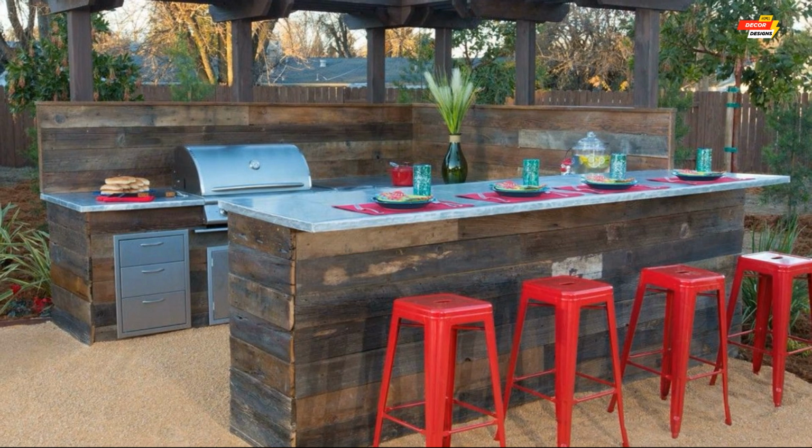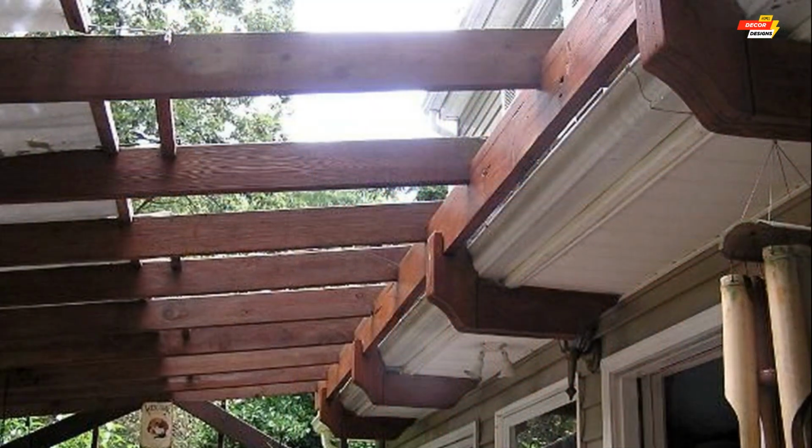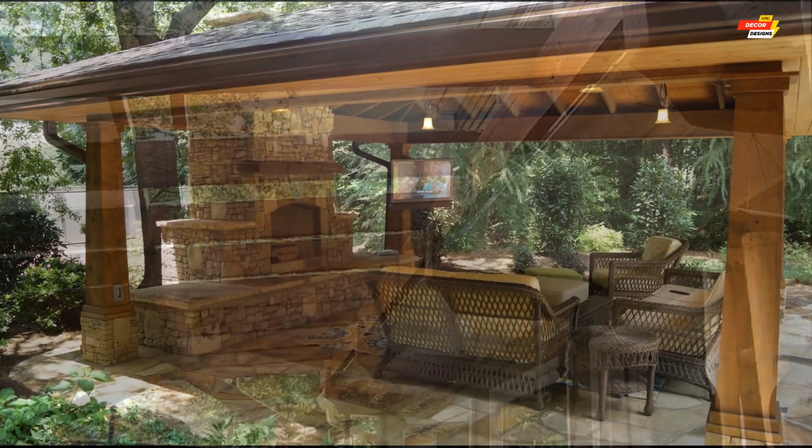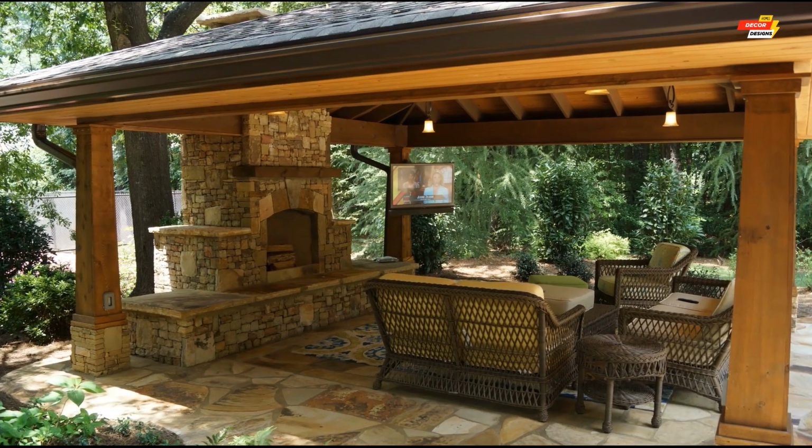Number 8. Outdoor dining table and chairs. Choose a table and chairs made from durable materials like teak, aluminum, or wicker. Consider the size and style of the furniture to complement the pergola kitchen.